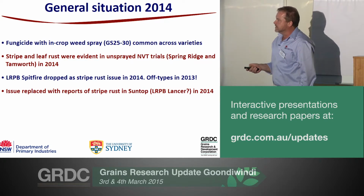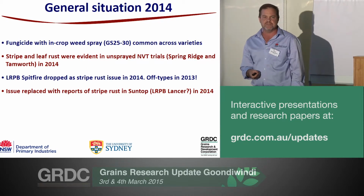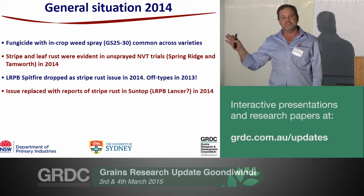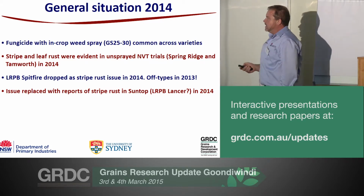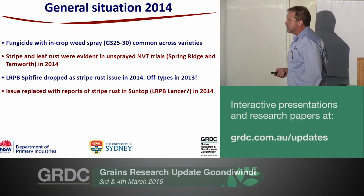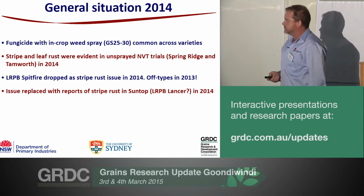So what it was replaced with really is issues around stripe rust in Suntop. Did anyone have issues with stripe rust in Suntop up this way? It's more back around Narromine, and certainly as we headed south. And there was one crop on the plains quite late with Lancer that got a bit of stripe rust in it. And that's been the main issue in 2014.